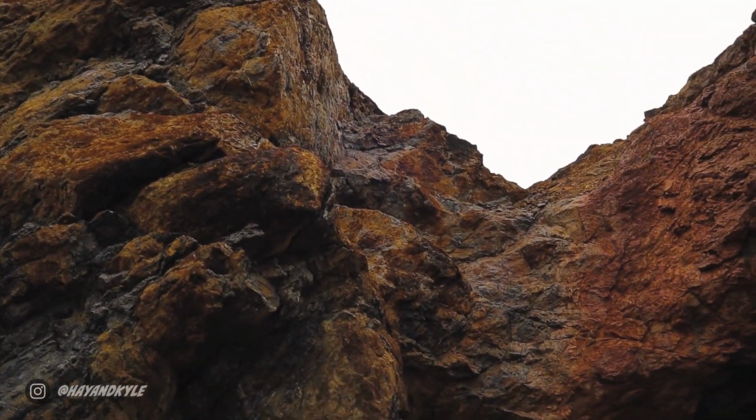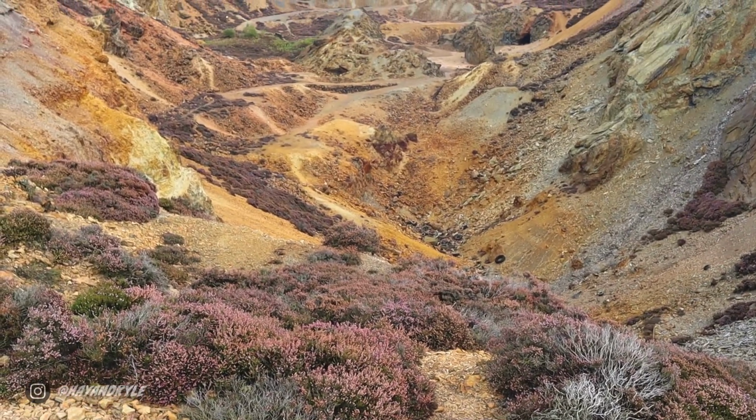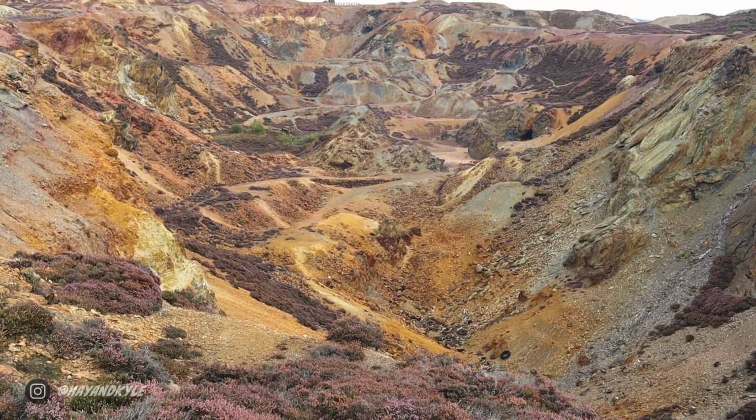Okay, so we've emerged from our cave now. The rain has stopped for a little bit. Hopefully it holds out. We're going to leave this huge crater that we're currently in, and we're going to head up onto the top. And let's try and reach that trig point.